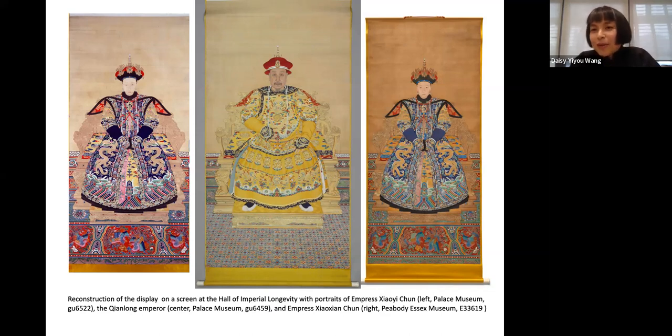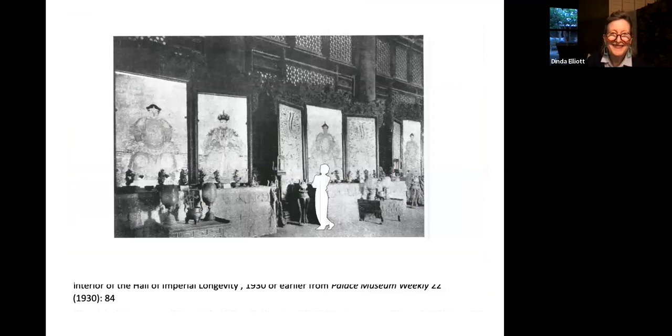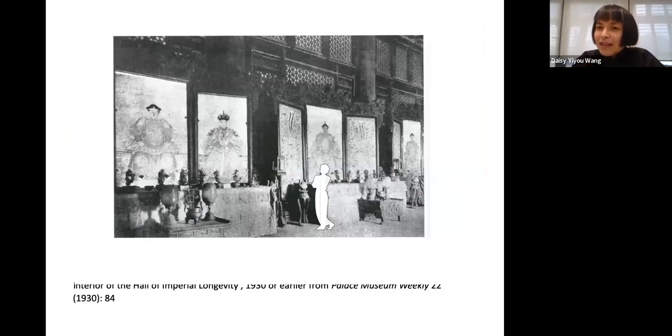But also that tells you so much about the gender division, and her status, because there are 2 empresses. So the emperor in the center position is most important. And then you have Empress Xiaoxian on his left, and left is more important than the right. 左尊右卑, right? So who is the other woman on his right? That woman is the birth mother of the next emperor, the Jiaqing Emperor. But his primary wife, Empress Xiaoxian, still is the most important in the imperial harem.